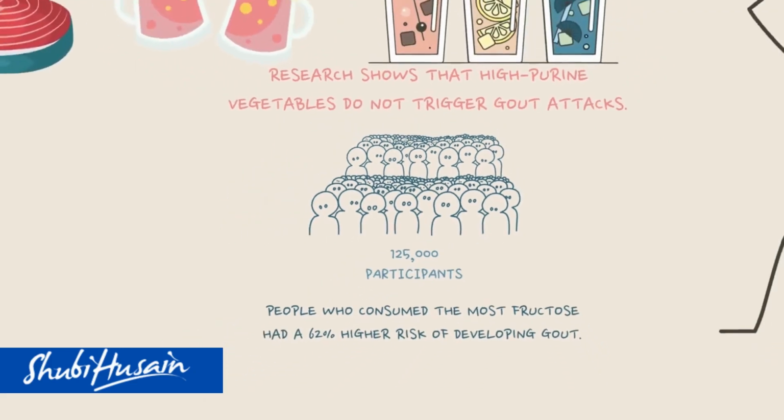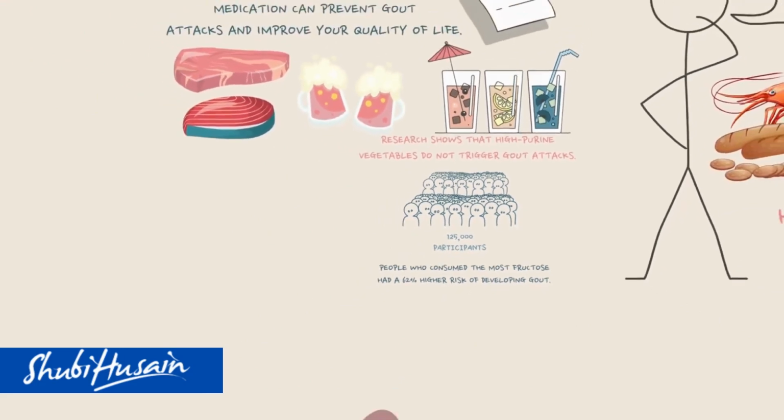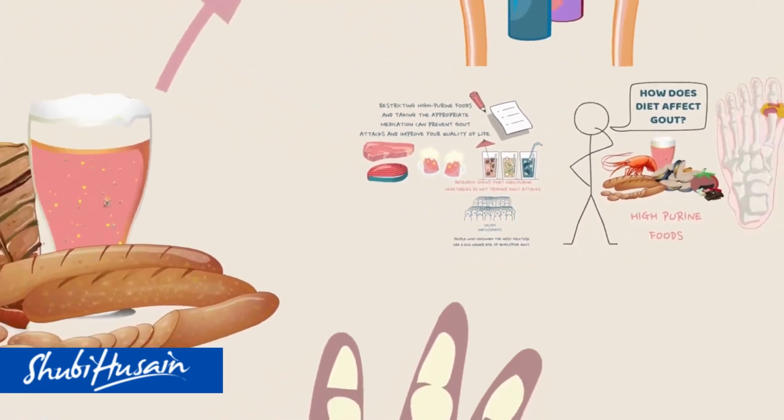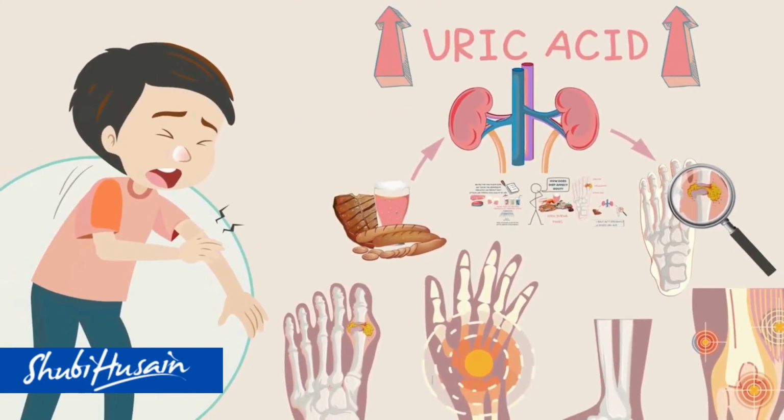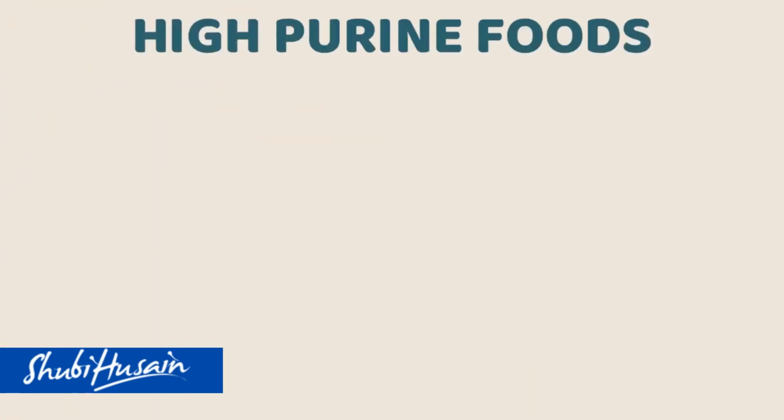So to summarize, if you are susceptible to gout attacks, avoid the main culprits, which are high purine foods. These are foods that contain more than 200 milligrams of purines per 100 grams. You should also avoid high fructose foods as they may trigger a gout attack. Here are a few major high purine foods and high fructose foods that you should avoid.